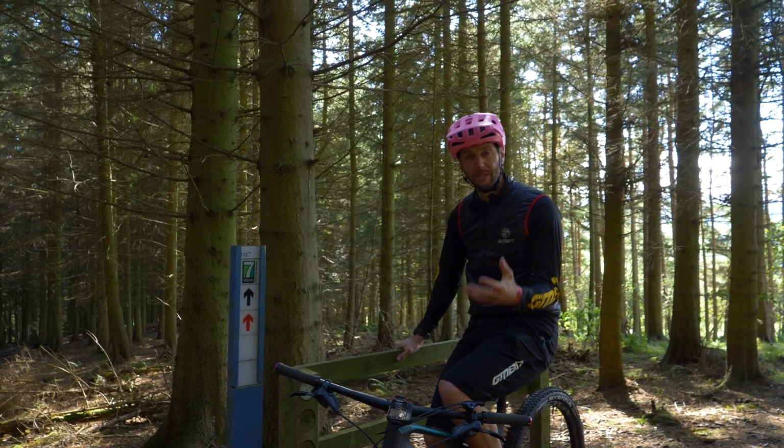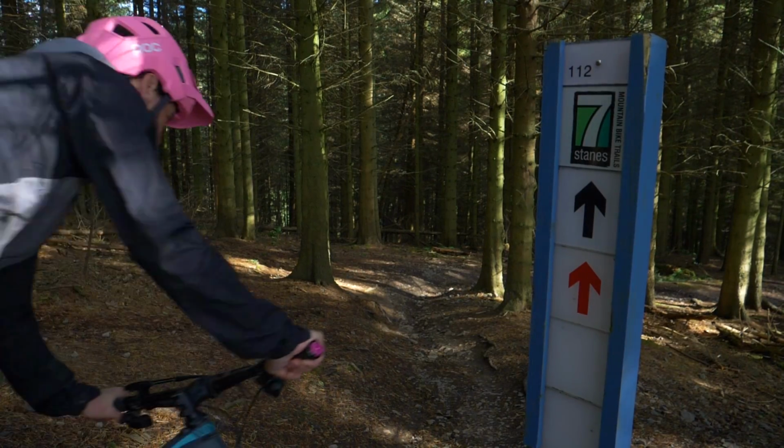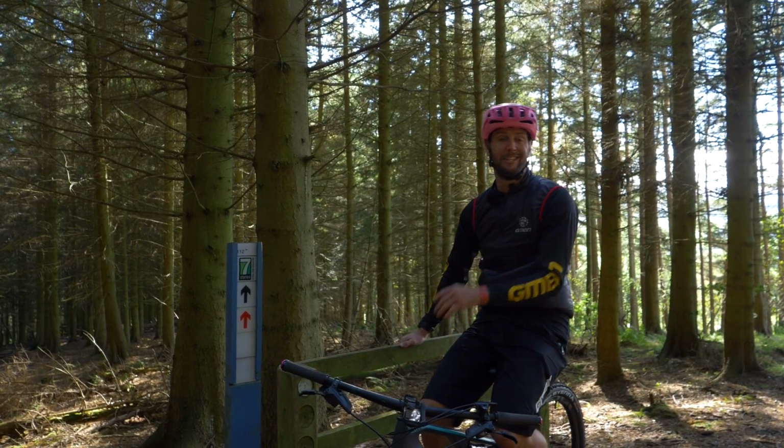Trails are often one way as well, so when you do head out, just double check which way that they are heading so that you don't go into any oncoming traffic. Again, they're normally clearly labelled like that. You can see these big old arrows telling you which way to go, so it shouldn't be any confusion.